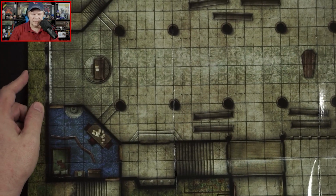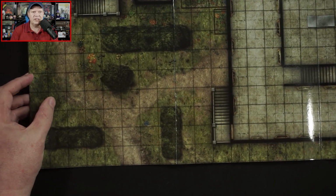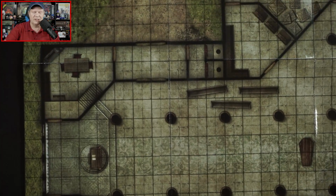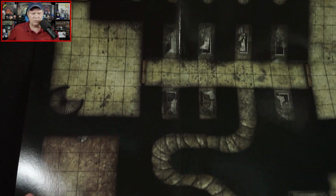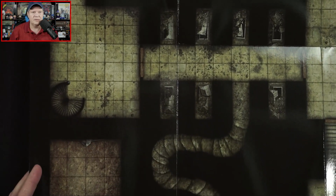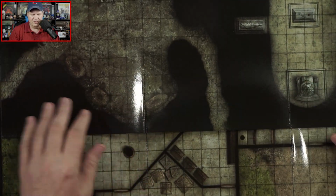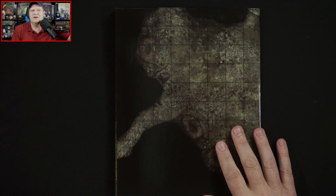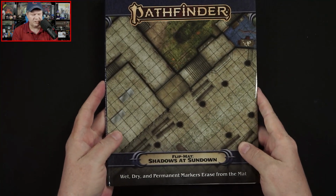And I point this out whenever I take a look at any of these flip mats. These work very well if you're playing skirmish level miniatures games also. So any sort of fantasy miniatures game that you might be playing, including the Pathfinder battles, these work very well for. So this is the catacomb, or I'm sorry, that's the cathedral side. Now we've got the catacomb side. Just like so. There we go. And of course, these 2 locations are critical encounter points for the Shadows at Sundown adventure path that is also arriving this month. So there is the flip mat there.